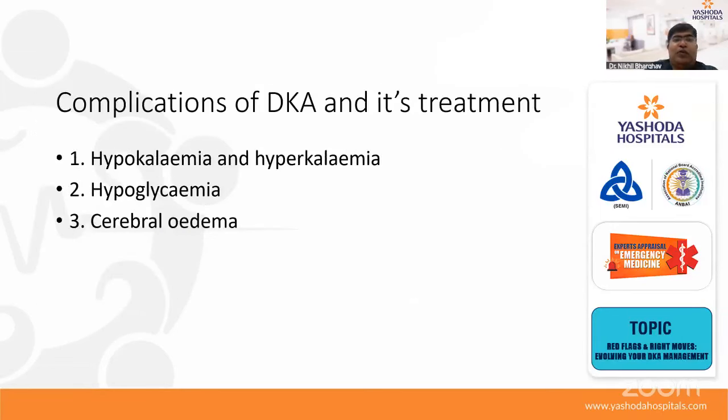What are the complications of DKA and its treatment? Depending on how we are treating at that point of time, it can cause hypokalemia and hyperkalemia. Another complication of treatment of DKA is hypoglycemia. Another complication, especially seen in the younger group, is cerebral edema due to large fluid administration. This is more common in young adults.